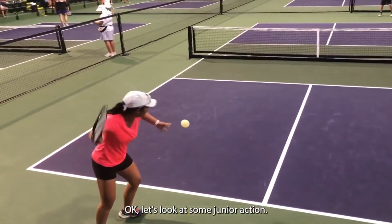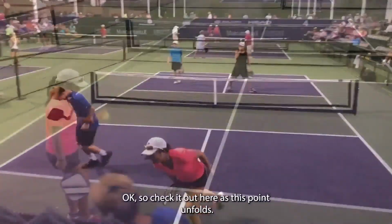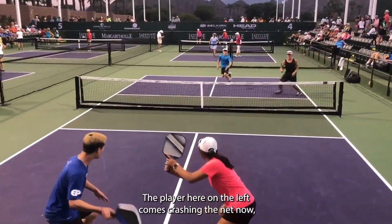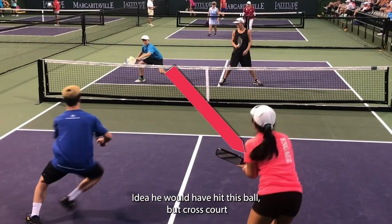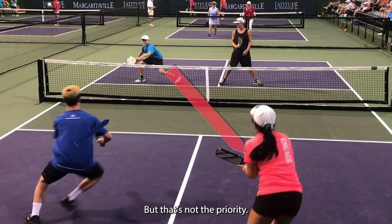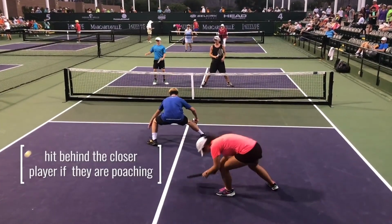Okay, let's look at some junior action first. I'll show you this point and then I'll break down the key moment here. Love watching these youngsters play. Okay, so check it out here. As this point unfolds, the player here on the left comes crashing the net. Now, the kid receiving the ball here, if he was following the got him back, keep him back idea, he would have hit this ball back cross court because the girl on the right-hand side of the court was further back away. But that's not the priority. The priority is avoiding the player at the net who's crossing. And so this is a nice example of not going back deep.